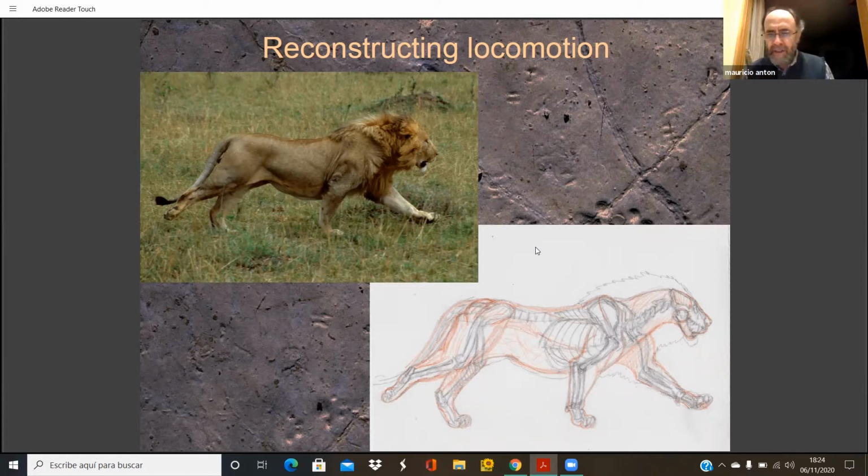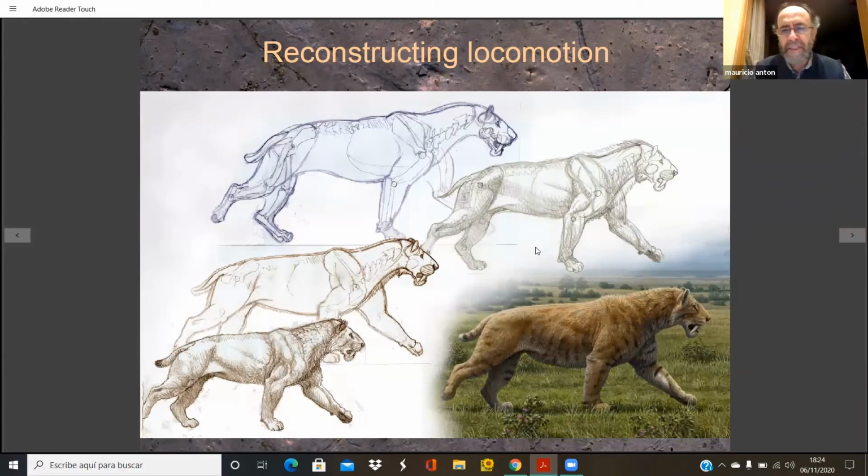inside the living animal. And with having that in mind, I go to the next stage, and I draw the skeleton of a Smilodon. You see the image on top, and I arrange the different segments of the skeleton in the same angles as in the modern lion. So I am borrowing the posture, but I am obtaining a very different image because the relative proportions of the skeleton of Smilodon are so different.